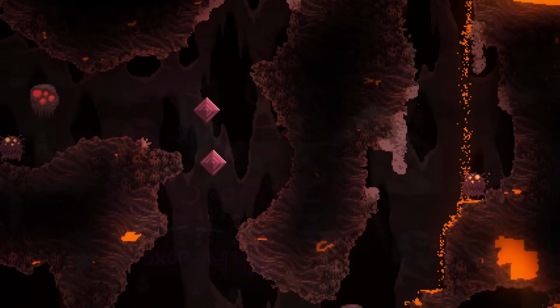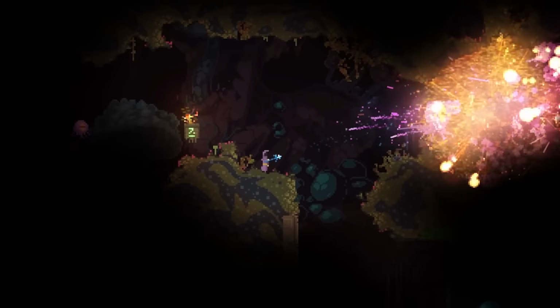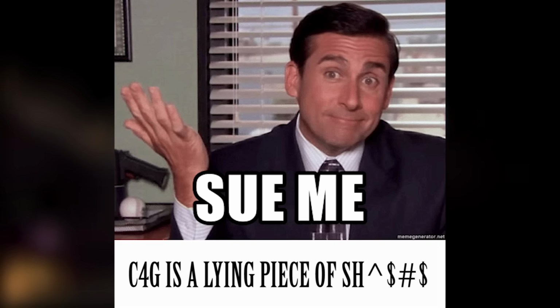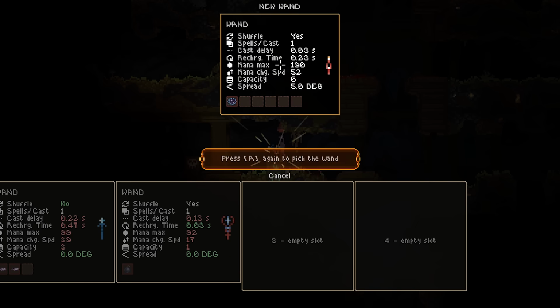I'm kinda breaking my own rules here because this game is not an RPG or an action adventure, it's a roguelike. But yeah, sue me. The whole gameplay loop in Noita is revolved around experimenting with your spells.